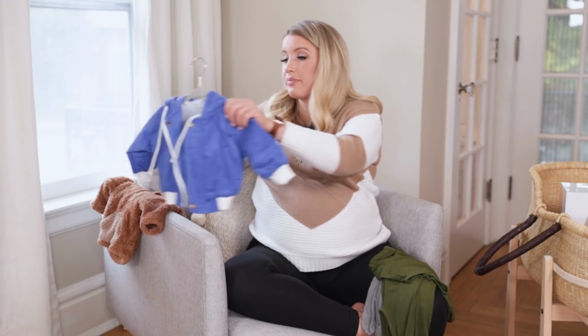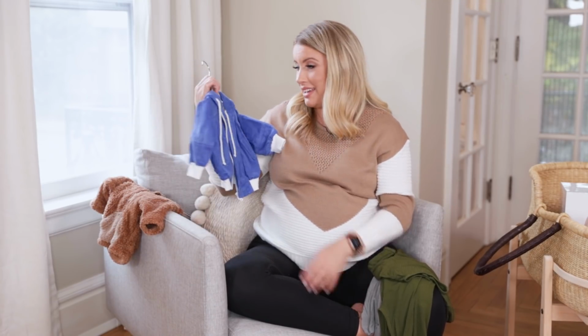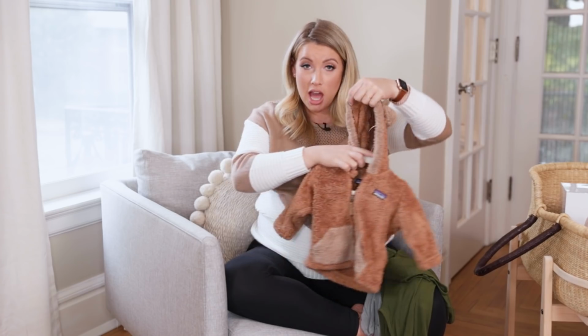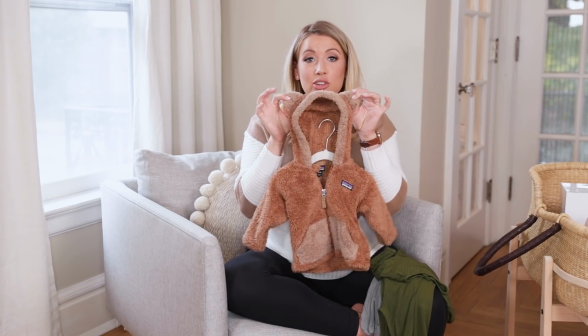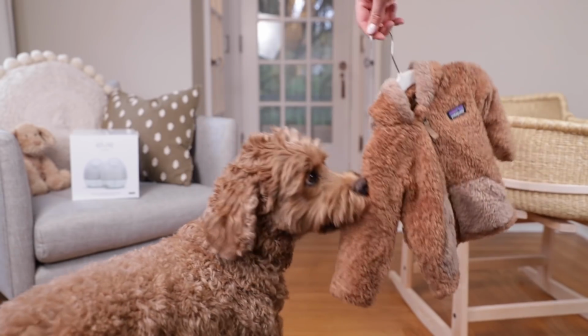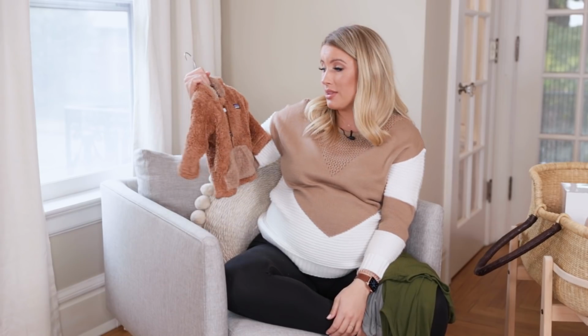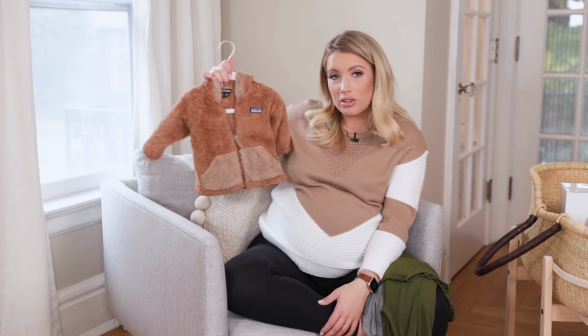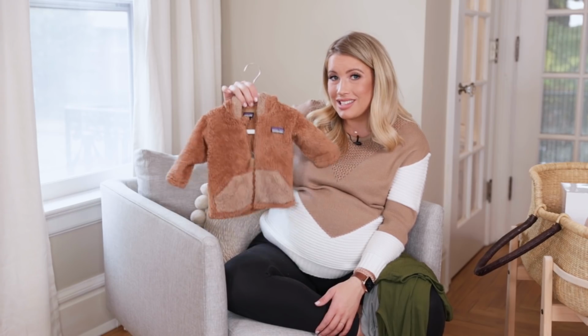Beyond that, I got this adorable jacket from Pip and Lenny. It was one of the things I bought right when quarantine happened. And then one of our really great friends got us a little Patagonia. And look, it has little ears. He's gonna look like Scout. Is this not the cutest thing you've ever seen? And I love that it's a neutral color because I can use this with any child. Because Patagonia is not an inexpensive brand. It's kind of pricey. But a little girl could wear this, a little boy could wear this. We can hand this down to all the kiddos. Because you know I want 5 kids.